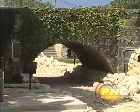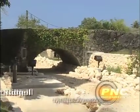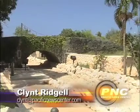The trail is a $1.4 million project spearheaded by the Hagåtña Foundation and the Department of Parks and Recreation in order to promote cultural tourism.